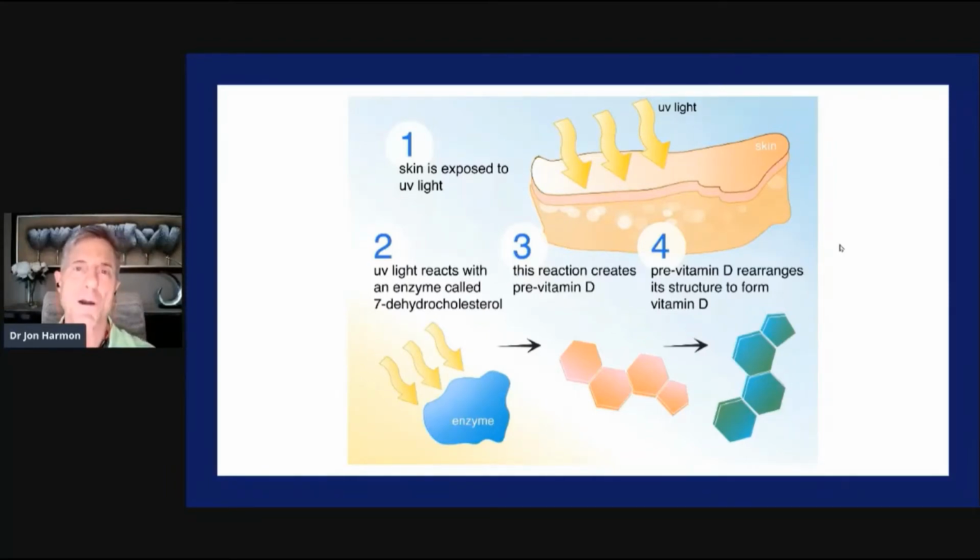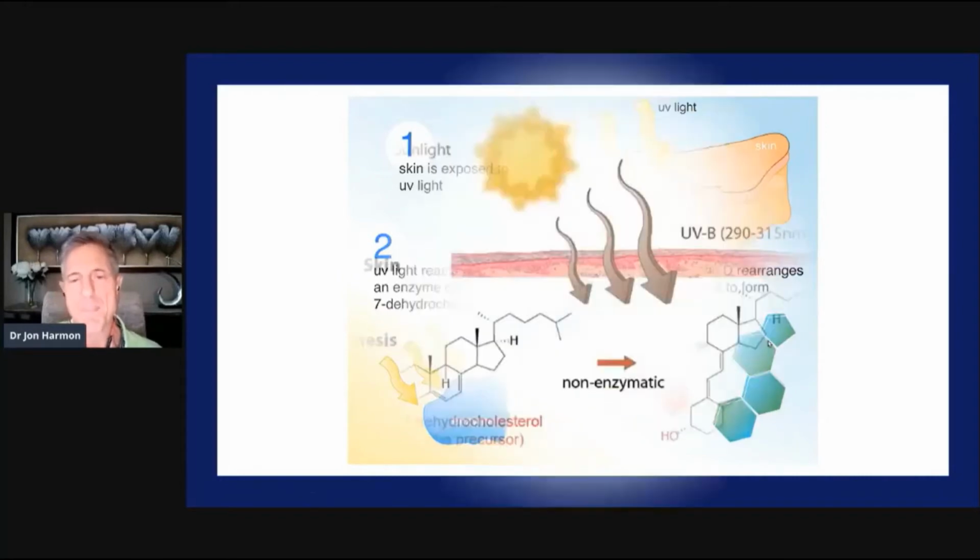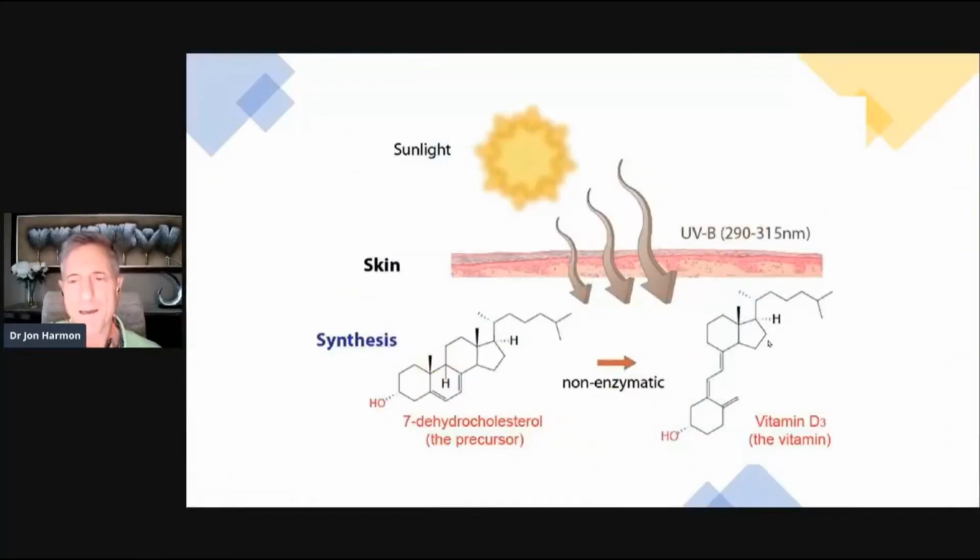Vitamin D binds to our white blood cells, and it's like a key to turn the white blood cell on to go kill stuff. If you don't have enough of it, your immune system will be weak and you will get sick. Well, this is how it works. The sunlight goes in and then it converts 7-dehydrocholesterol into precursor vitamin D. You get vitamin D.